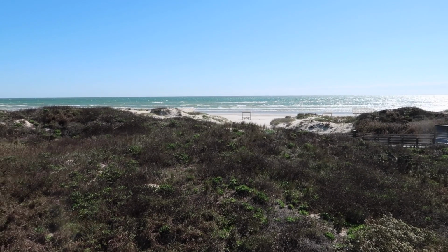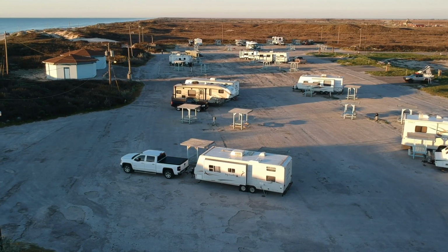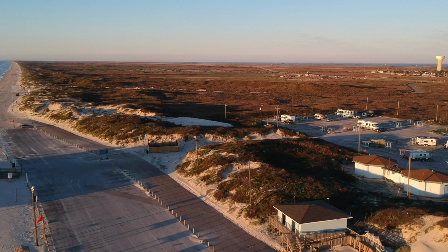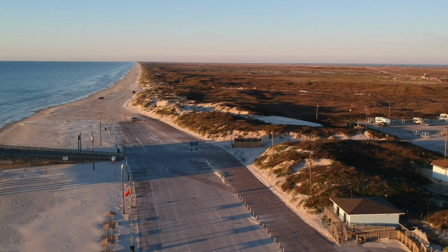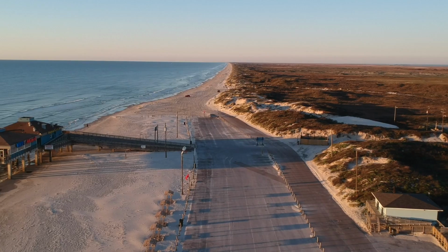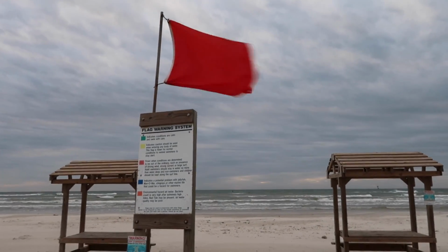Well, cool in the fact that we were right by the beach. I was gonna say, Dawn, it was a parking lot with electric hookups and water. Yeah, but you're right, it's right on the beach. So that part's cool, but privacy-wise, that wasn't good. And just no trees, no shade. But it's South Texas, you're not gonna get that anyway. And it was so windy. We wondered if the whole camper was gonna blow over.